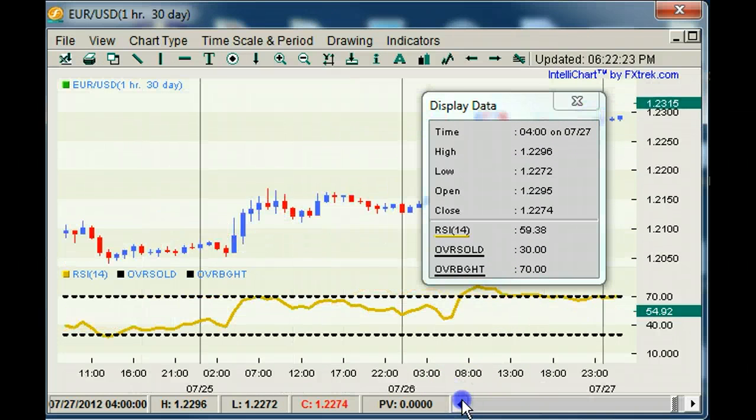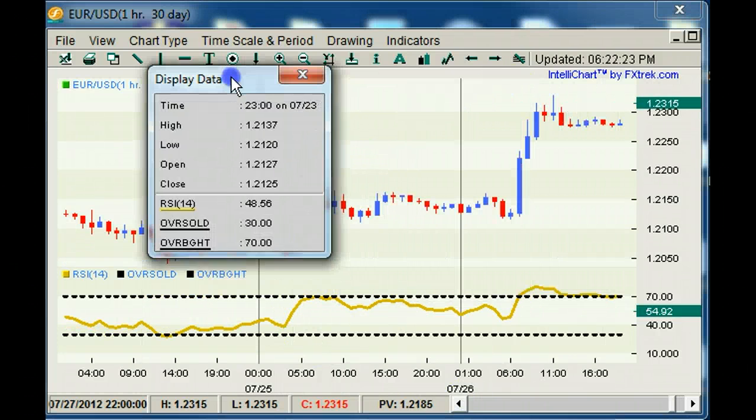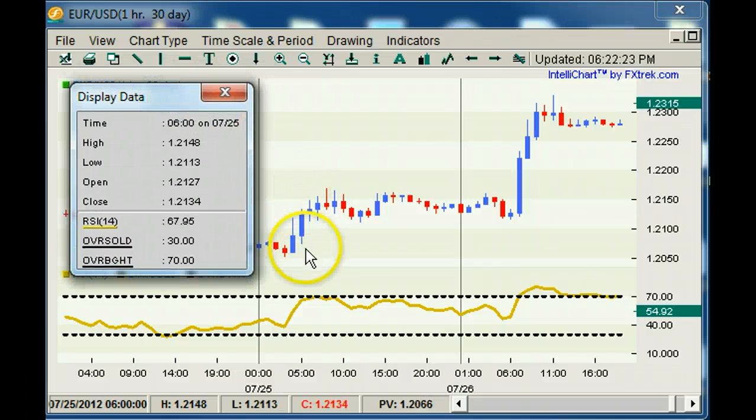Going back, there was very little price action actually on the 25. Actually, there was a trade on 25, sorry. On 25, again, 4 o'clock New York time, 53 on the RSI. At 5 o'clock New York time, it moves to 66. Nice, big, strong move. We're bouncing off the 120. It's starting to squeeze out to the short side.